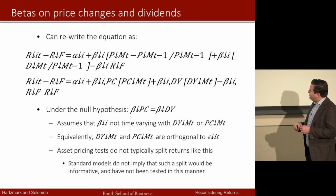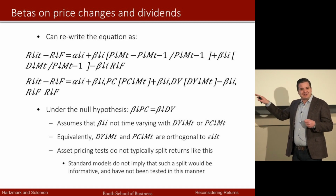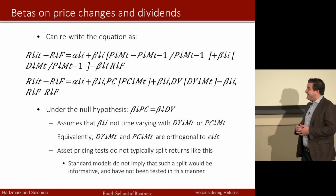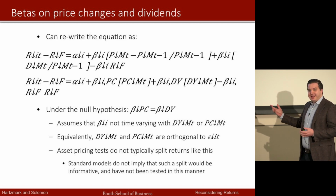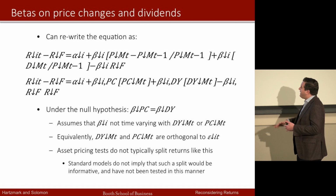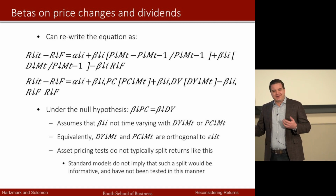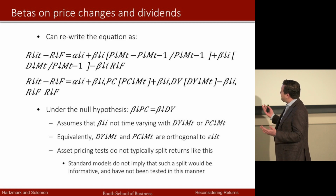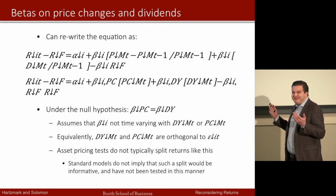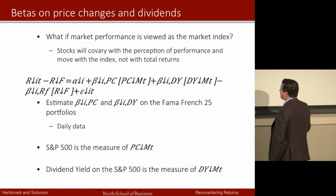Now, in terms of what we've done before, this is not the way people typically estimate this equation. We could not find an example of anybody running something like this. It doesn't mean that it's impossible to write down a model where agents did care about this, but to our knowledge, none of the standard models imply that this should be an informative test, and no one's really thought about running this regression in this way.